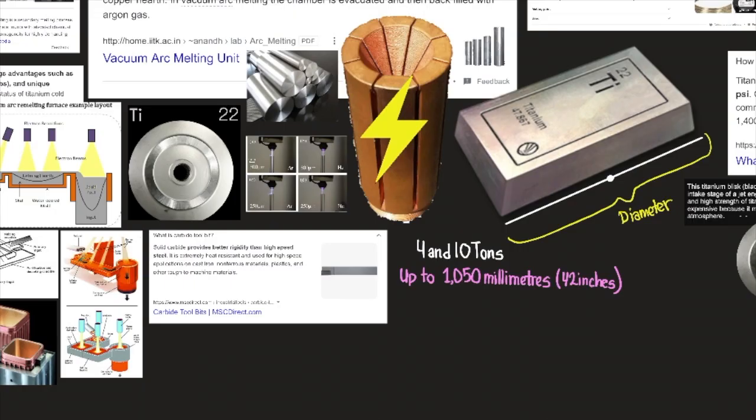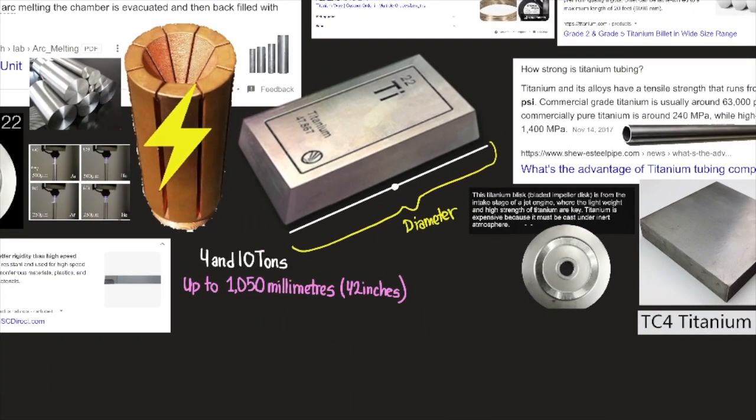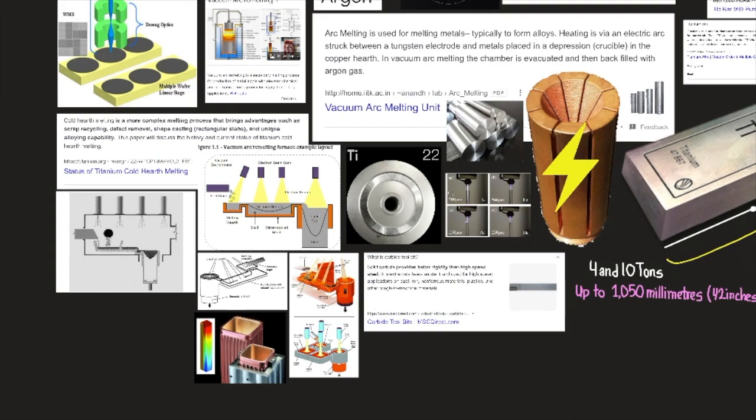Ingots weigh between 4 and 10 tons and are up to 1,050 millimeters, or 42 inches, in diameter. Cold hearth melting is an alternative consolidation process that is conducted inside an argon or vacuum chamber containing a water-cooled horizontal copper crucible. Heating is accomplished by multiple electron beams or by argon-helium plasma torches.